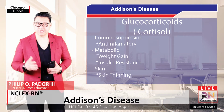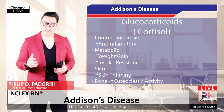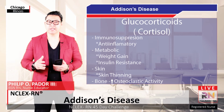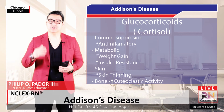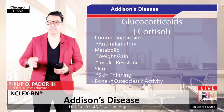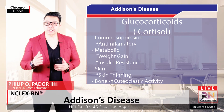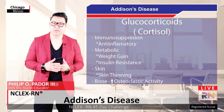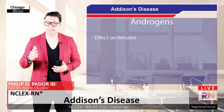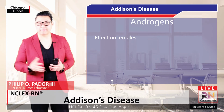Glucocorticoids cause skin thinning, and in the bone, glucocorticoid stimulates osteoclastic activity, which are the bone-eating cells, resulting in increased osteopenia and osteoporosis, which is bone with low mineral density, increasing the risk of bone fractures. Finally, cortisol itself has an effect on blood pressure, which will increase the blood pressure. The androgen secreted by the adrenal glands, as mentioned earlier, has more effect on females.